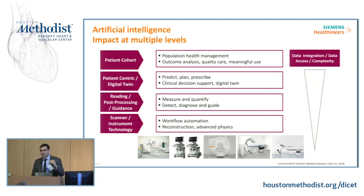And then once you start getting more and more robust systems that you can trust, you can go one level up, to the patient level, where you would use these technologies to predict, plan, or prescribe what would be the best for a certain patient, help the decision support, or also build a digital twin of the patient that would integrate all this information in one virtual representation of what the patient is. And then finally, because now you can reliably process all the patients of a region or hospital, you can start doing a population analysis, look at the outcome at a larger scale, and so on and so forth. So we see artificial intelligence and big data impacting all these levels.